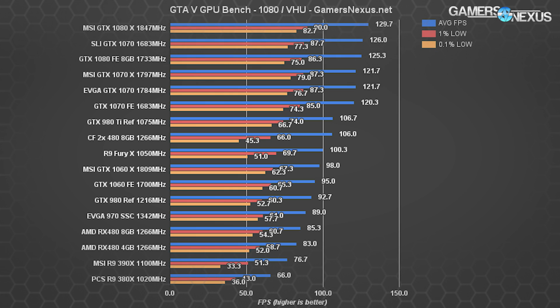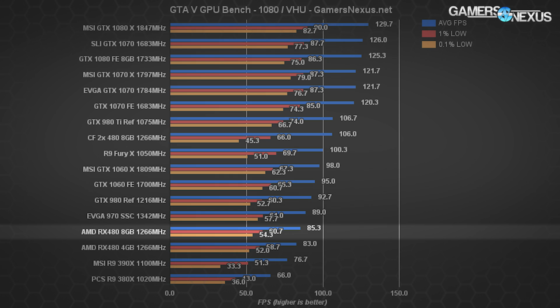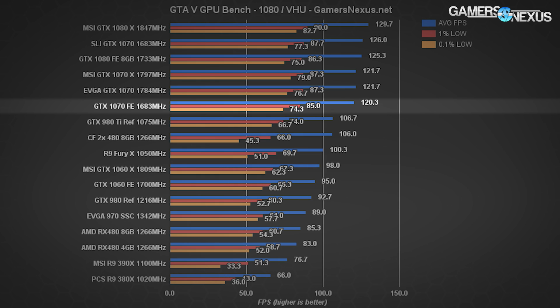GTA 5 remains one of our most demanding gaming benchmarks. At 1080p with very high and ultra settings, we're hitting 95 FPS average on the GTX 1060 FE. The 1% and 0.1% lows remain reasonably tightly timed and above 60 FPS even for the dips. The RX 480 is competitive at 85.3 FPS, marking a difference of 10.8% between the FE and 480 reference cards. This is consistent with Mordor in terms of percent difference scaling, and the GTX 1070 FE sits at 120.3 FPS, or a difference of 23.5% from the 1060, comparing the two with the percent difference formula.